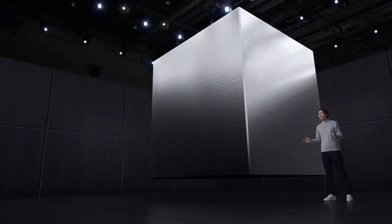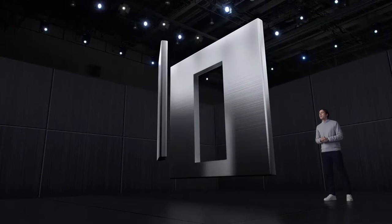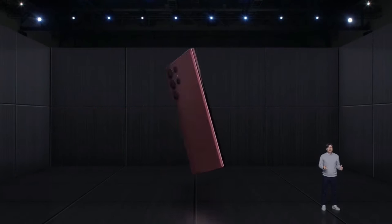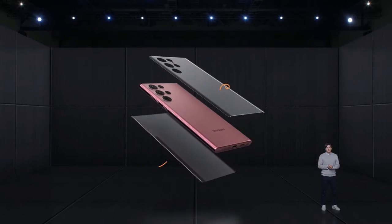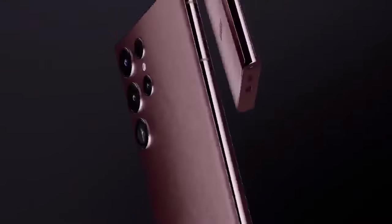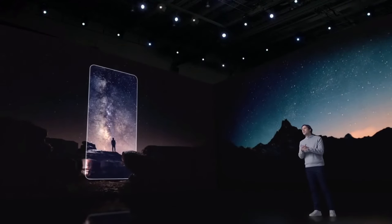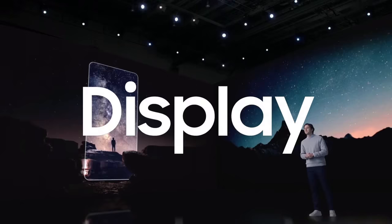From the seamless design to the embedded S Pen, we used our highest quality materials to create the Galaxy S22 series, including our strongest armor aluminum frame yet and Corning Gorilla Glass Victus Plus. Gorilla Glass Victus Plus is on both the front and back of the device and is currently exclusive to the Galaxy S22 series. These materials protect the device, including the most frequently used part of any smartphone, the display.